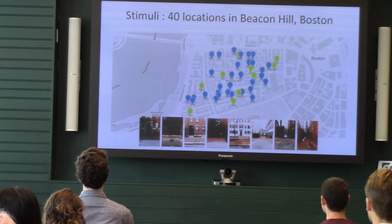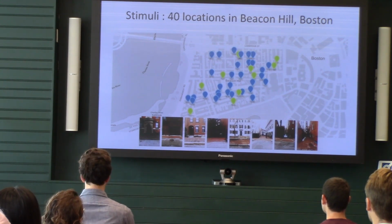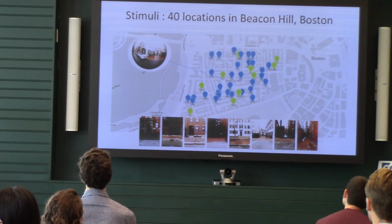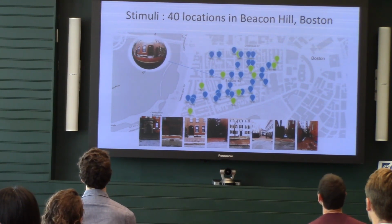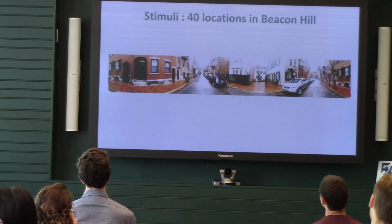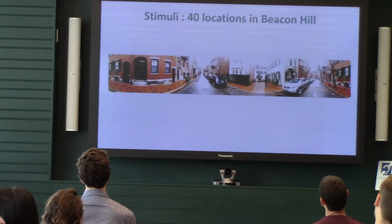So what we did at each of these locations on this map is just create little photospheres for each of these 40 sites in Beacon Hill. And this allowed us to display different quarters of the scene to participants in a counterbalanced fashion. So when spread out, an image looks like this. It's just a 360 image that's warped and spread out here.